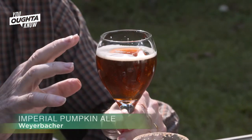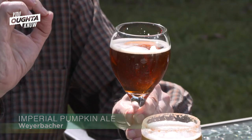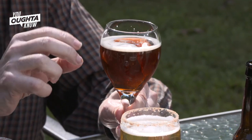And this next beer is from Easton, Pennsylvania, Weyerbacher Brewing. This is maybe my go-to pumpkin ale. This is their Imperial Pumpkin. Absolutely delicious. You're going to get all the spices coming through: nutmeg, clove, cinnamon, cardamom, which is a derivation of nutmeg, actually. So it's a really, really delicious beer. And I'm going to take a little sip of this right now. Absolutely delicious.